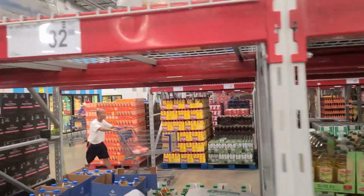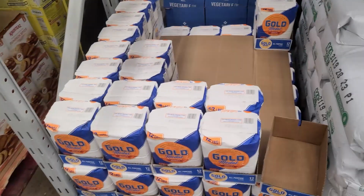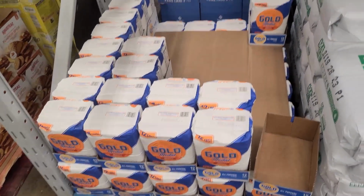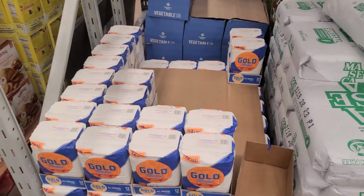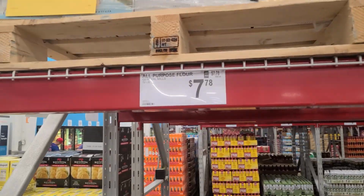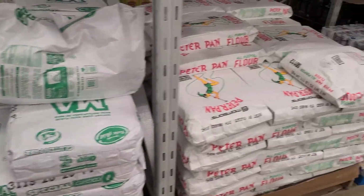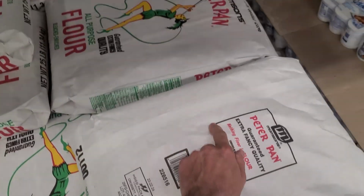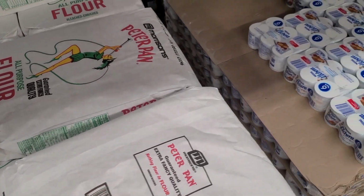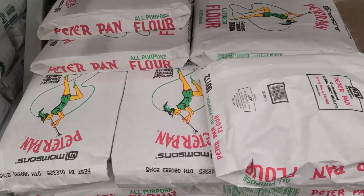I'm debating on whether or not I want to pick up any flour today. I don't think so. Not today anyway. I'm a little limited on space. I'm in the wife's car. I think I'm going to skip the flour. I used to store whole wheat flour, but it sucks making bread out of whole wheat flour. Just regular old white flour, or even specifically bread flour. I tend to buy good flour. I don't buy cheap flour. It just works a whole lot better for cooking with.